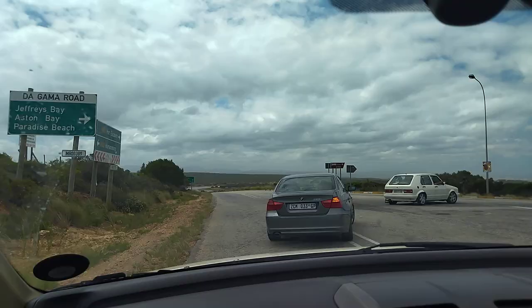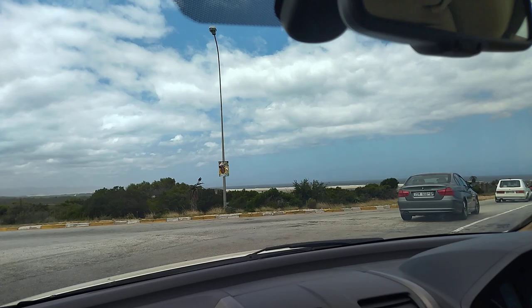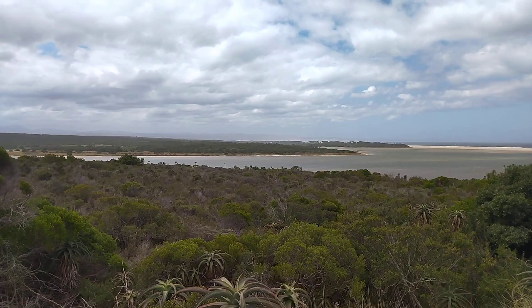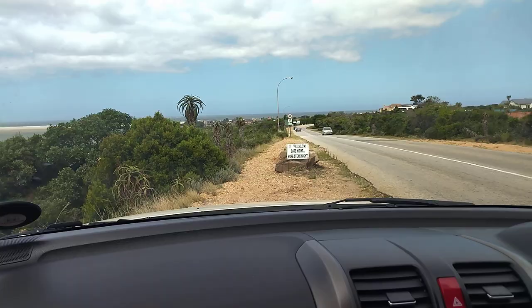Okay, now we're turning into Jeffreys Bay as if we were a visitor, and I think just stop on the left here so you can see the lagoon from the top. See, this is the lagoon. The lagoon goes all the way up there and then meets the ocean. So now we're going to drive to the ocean, and you can see the ocean right in front.